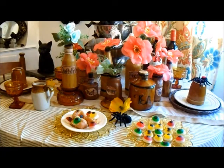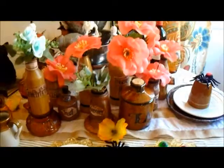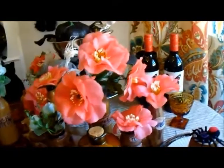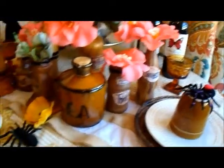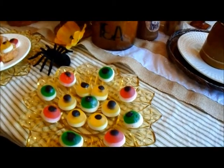My total cost for the Hocus Pocus challenge was $6.50, give or take. And that's for 3 bouquets of flowers and those 2 bottles of wine back there that cost me $1.19 each. And a bag of gummy eyeballs from the 99-cent store.